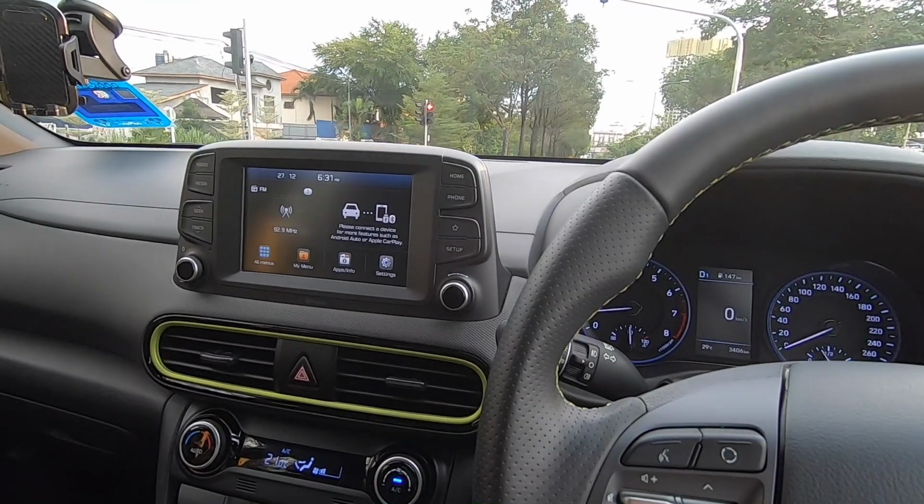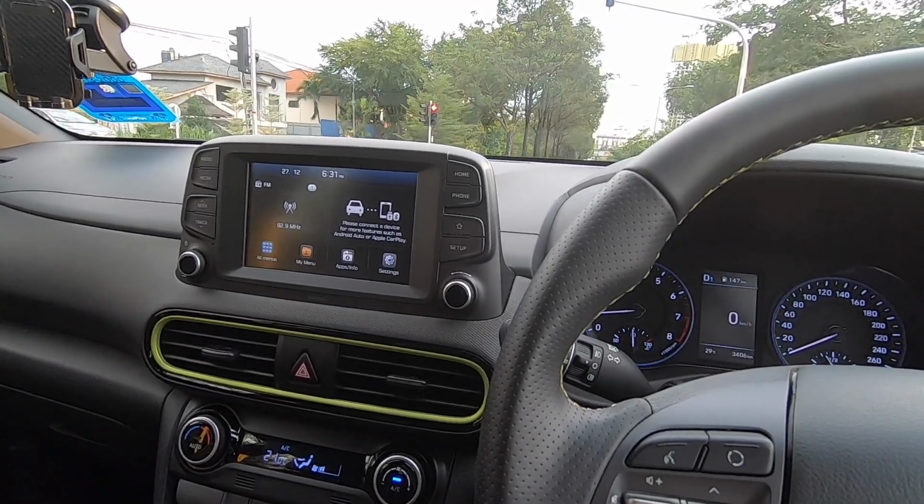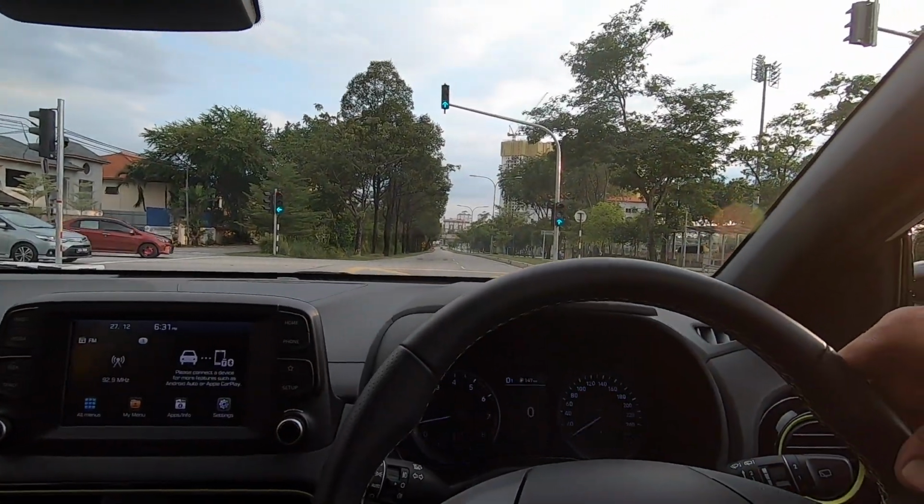So I need to connect something before the Android or Apple CarPlay comes into effect. So yes, it is connected. Sorry, it is installed. It's just not connected. But I live my life a quarter mile at a time.